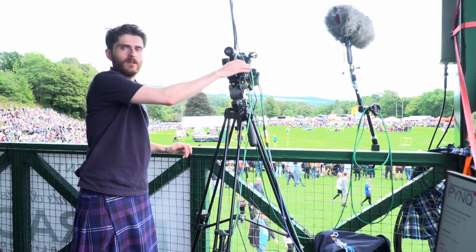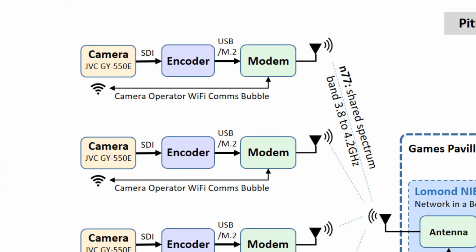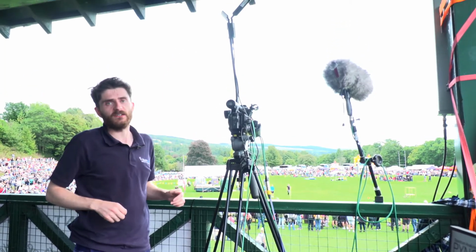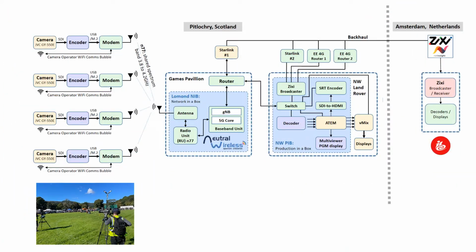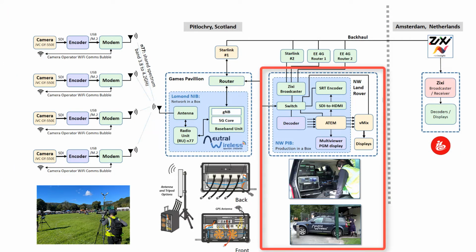There's an SDI cable coming out and feeds down to an encoder, which is on the floor here. The video feed from the encoder is then sent out over USB up to our 5G UE, which you can see mounted on the top of the camera. That of course then fires off to our 5G base station, goes through the network, out the user plane, and then makes its way to our video decoding car.